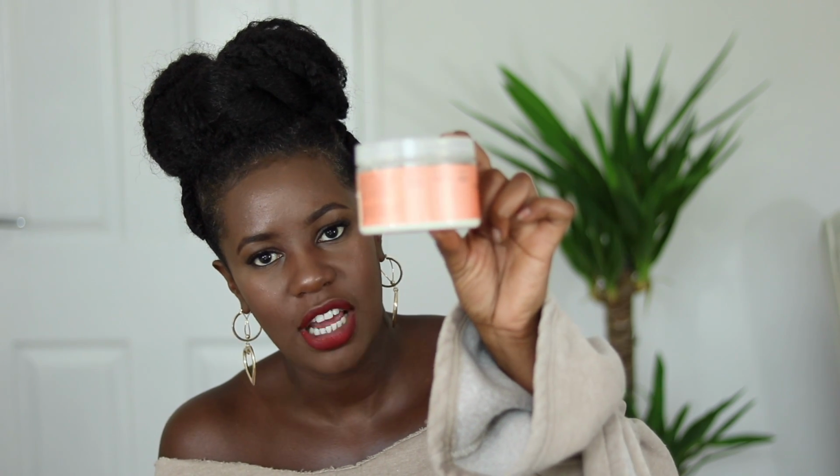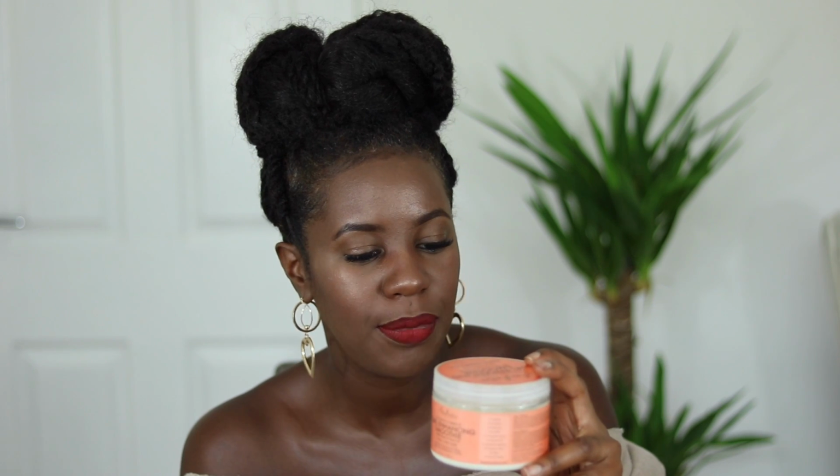This one I know is controversial in that you either love it or hate it. But this is the Curl Enhancing Smoothie by Shea Moisture. You know it already, it's $10.99 as all Shea Moisture products are in the UK. This is, I think, intended for people who do wash and goes. Wash and goes aren't really my thing. It's never really worked for me.